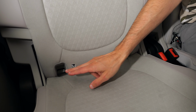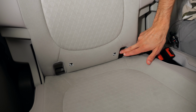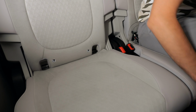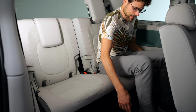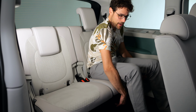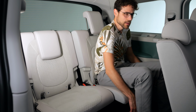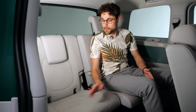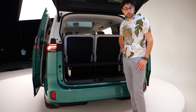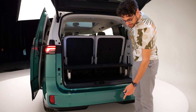So you can overall fit 4 Isofix child seats here in this vehicle, and here even the third seating row can be slid forward or backward. That's also pretty unusual, and by that you can also vary the trunk length, even if the third seating row is up.